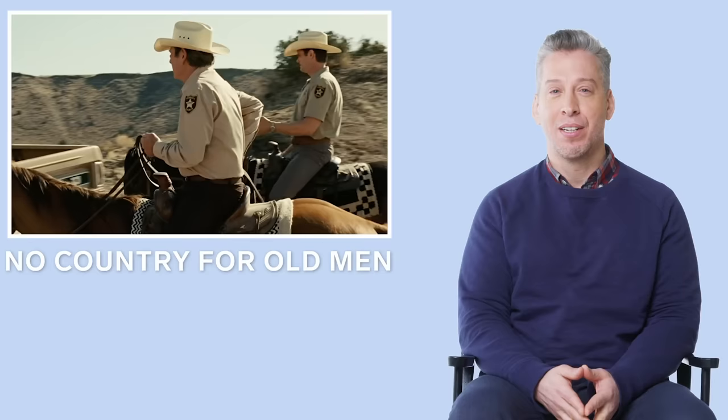Crime scene contamination, No Country for Old Men. I know this truck. Belongs to a fella named Moss.